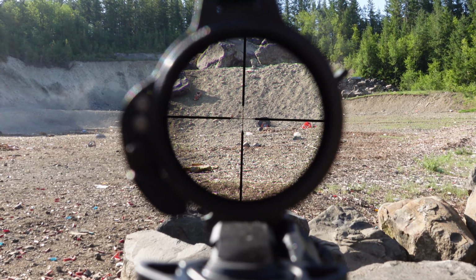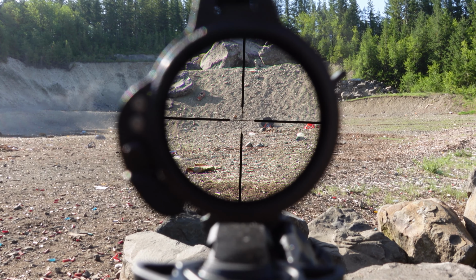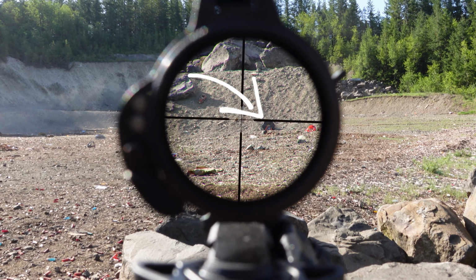So we got our target there at 100 yards. We're going to be using a 1-6 variable optic on 6X. There's the target.